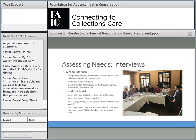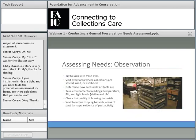Something else that's important to ask is about past preservation projects. It's important to know what has worked, what people have viewed as successes, and just as important, what has not worked and why or why not. This will make sure that the goals and priorities will be developed in a realistic way, hopefully.